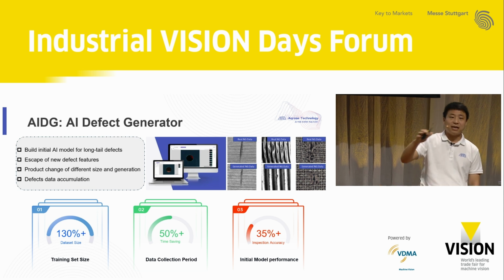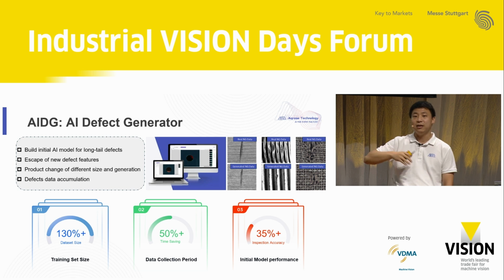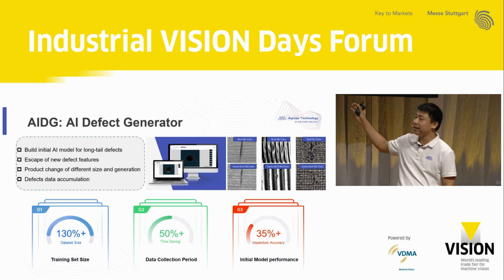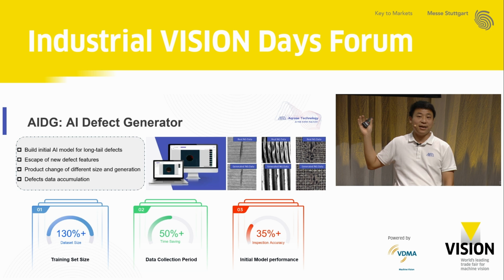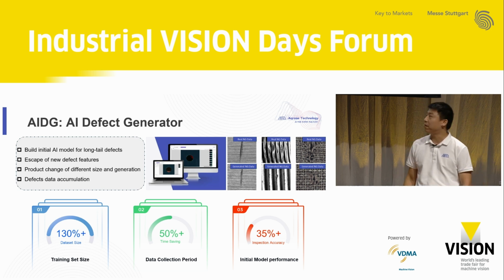Right now, for example, you have collected 20 real engine data, and you can use the software to generate another 10 engine data. So for those other 10 engine data, you can save more than 50% of the time during the collection period.